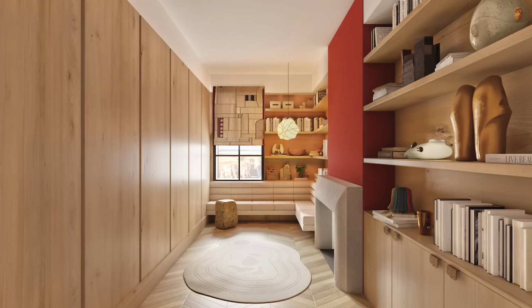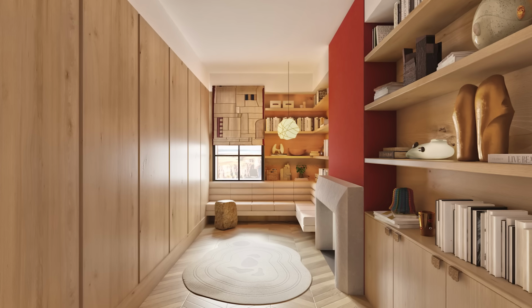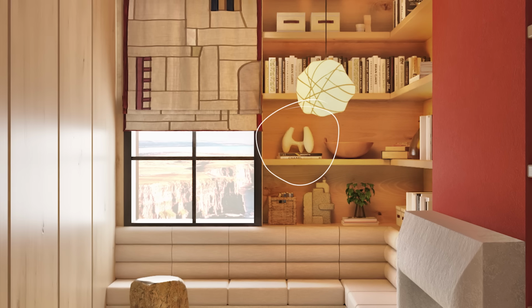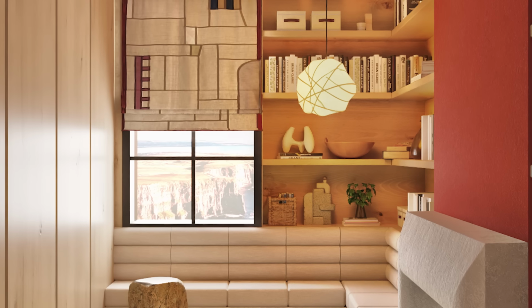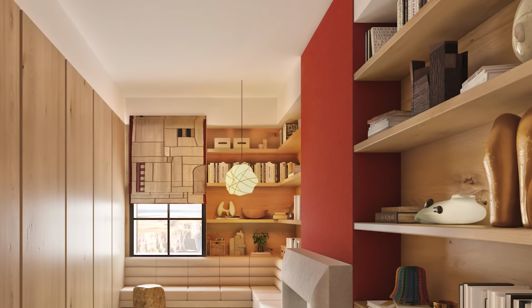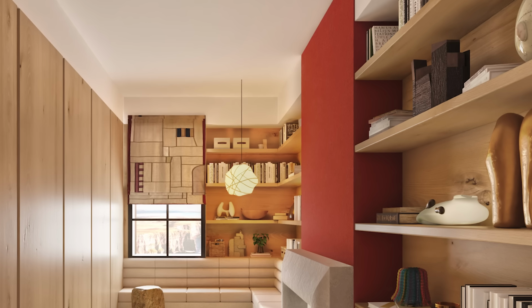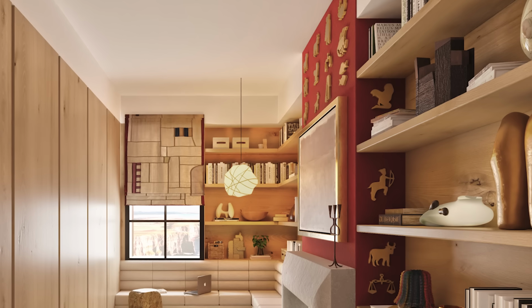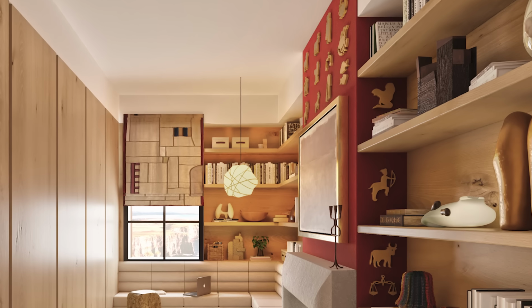My favorite object here, all the way at the back, is this white Valentine Schlegel sculpture that is just sort of like 3 people dancing. And then also on the fireplace, I decided to put all the signs of the zodiac, cast in a deep brass and just mounted on the wall.